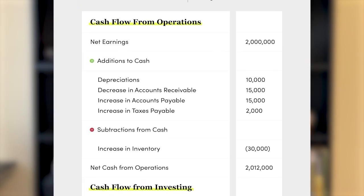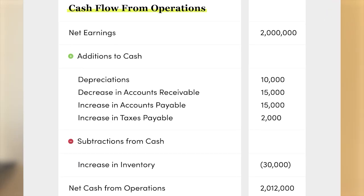The first part is operating activities. What are the operating activities? What are the activities? What is the amount that you are hopefully making? The money that is coming, the cash, we're talking about cash. How much cash is coming to your business from your operating activities?